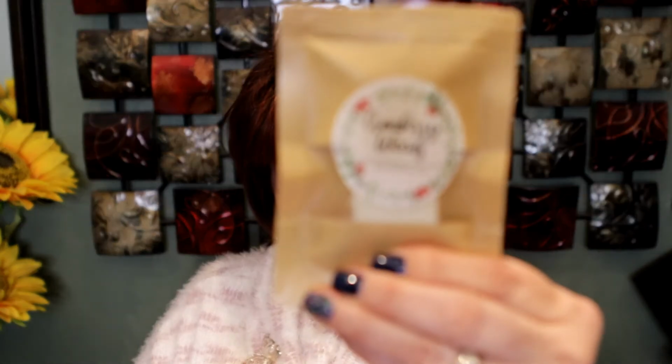Okay. The next thing in here is Cranberry Woods. I think it's a wax melt. Hold on, let's take it out of the little bag. Look how cute the little bag is. This feels like a wax melt, and I think that's what I read. Wax melt. Yes. Oh my gosh. I wish I could buy more of these. This smells amazing, like cranberries, cranberry woods. You couldn't name it any better. This is mine. This is amazing.